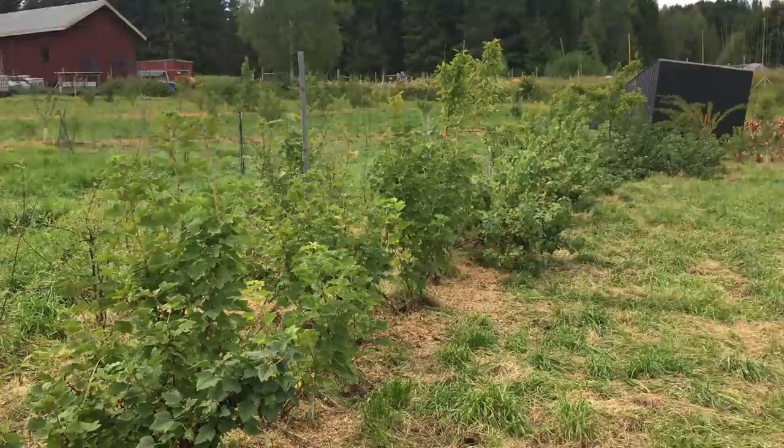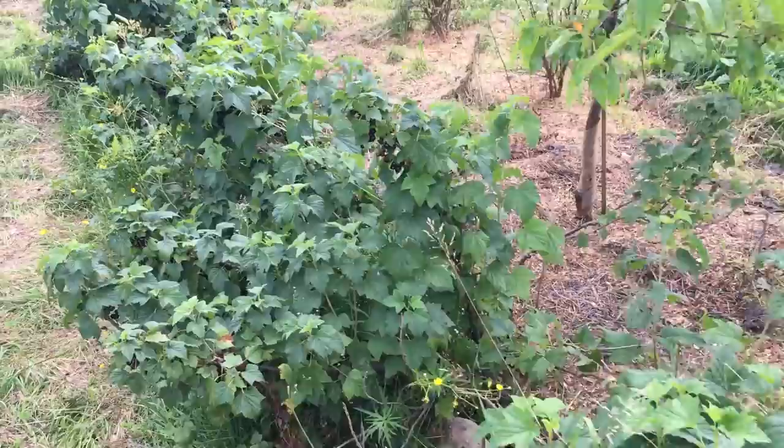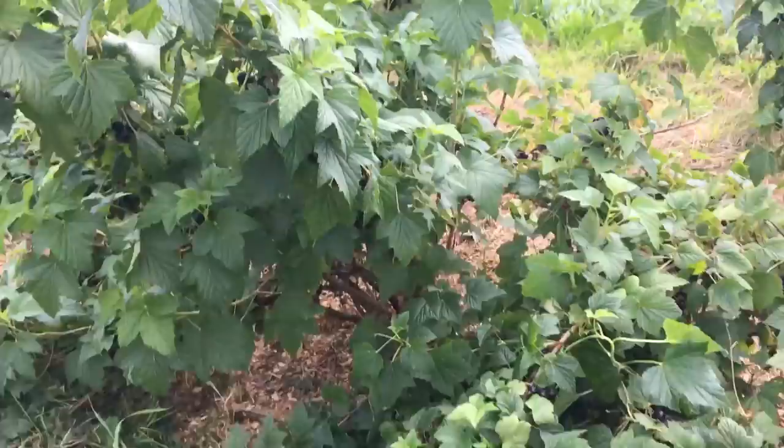It's harvest time. We always pay it forward and put about 200 jars of jams, 100 kilos of blueberries in the freezer for next year because we've been eating berries all spring. But we've got a lot of harvesting to do. These bushes are just laden. So it's time to get in here and start picking.